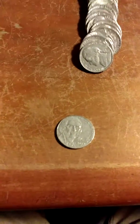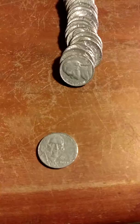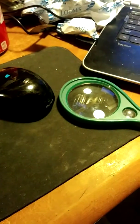Okay guys, we're on roll 13, and we finally had another find. Nothing really great, but let's take a look at the date. It is a heavily worn 2009. Be back when I get the next find.